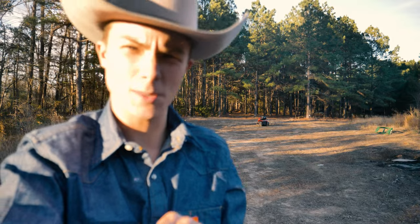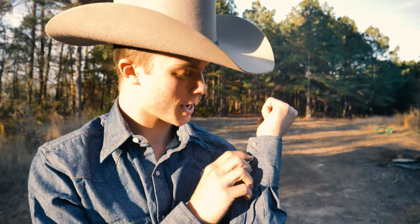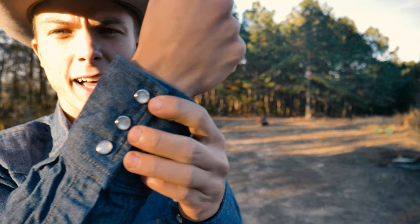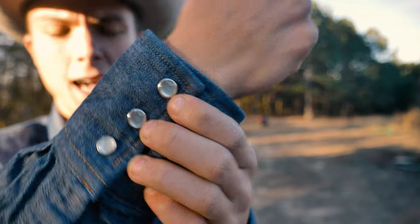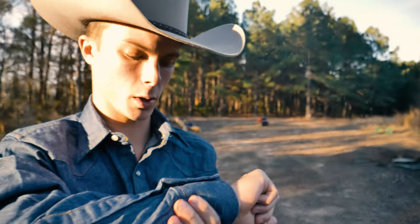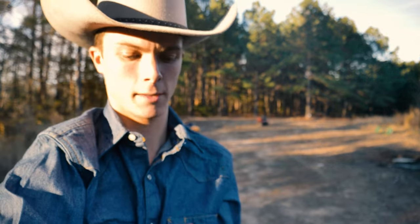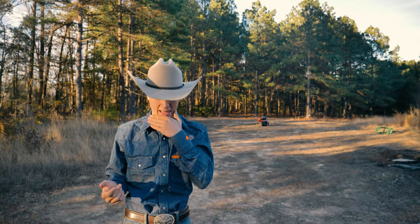I'm not quite sure if it's because it went into the dryer possibly, and they got scratched up. The rest of them are perfectly fine. I just noticed it on these two. I don't know if y'all will even be able to make it out on camera, but nobody would ever be able to see it unless they were right here looking at it. But other than that, cool shirt.